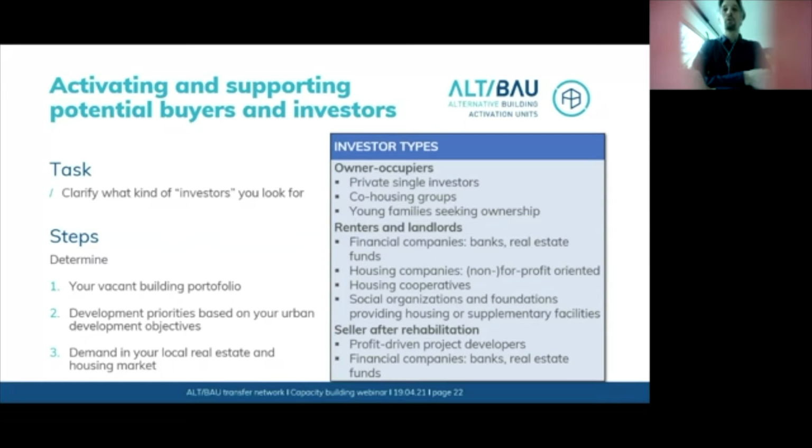For example, when you have a large building which needs a lot of investment, then most probably a private single investor won't work, because he is not financially capable of it, or he's not experienced in dealing with such difficult buildings. So here, more profit-driven project developers with experience and some financial background most probably fit better and can more easily rehabilitate and reactivate such a vacant building.